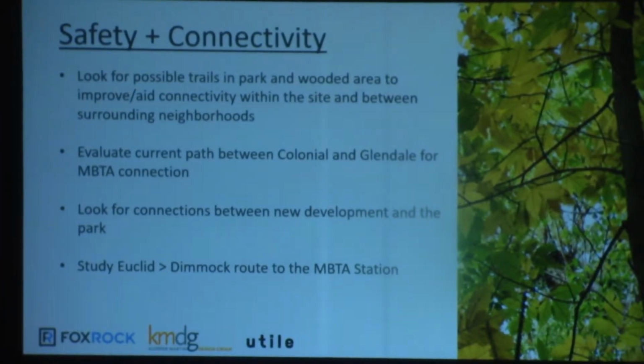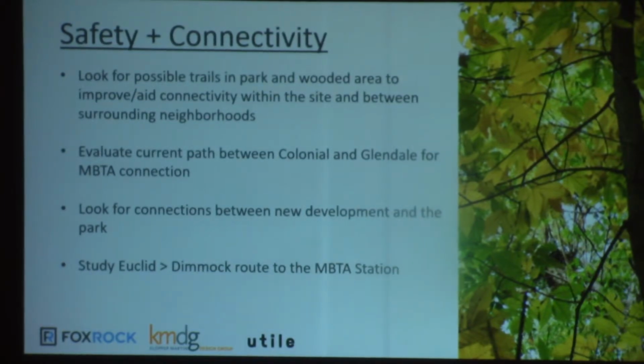So this is sort of the list that we came up with, hearing the feedback from the last meeting and what folks have written online. These are 4 key issues around connectivity and paths and trails that we want to look through the parcel and see what's possible in the wooded area. We want to improve the connectivity into that wooded area and through it from the surrounding neighborhood. And this Colonial to Glendale to MBTA route is clearly used every single day and is not particularly hospitable at the moment, the way it is now, with folks cutting through the parking lot. Clearly the new development up on the hill is going to make connecting up the hill important. And also, Euclid is on our radar, certainly that's another important MBTA connection route.